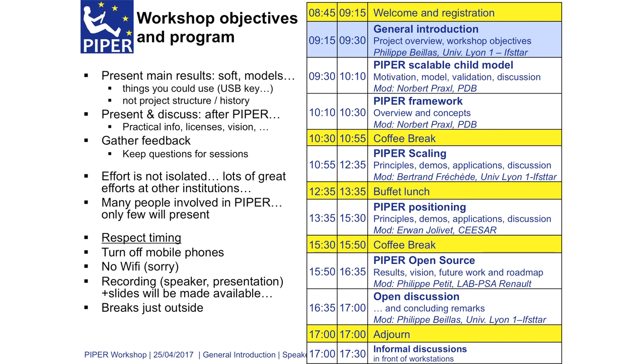Important, you have probably noticed there are two cameras in the back. They will record the speakers and the slides. They will not record the audience. I'm just saying that so that you can feel free when you ask questions and things like that. We want to put these presentations on the internet, because quite a few people wanted to come but couldn't. Breaks and bathrooms are just outside.